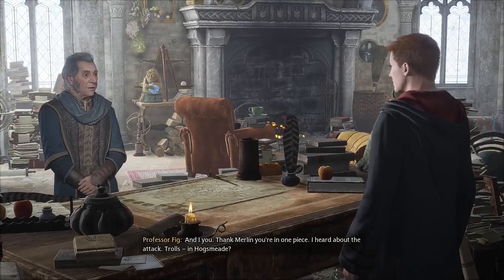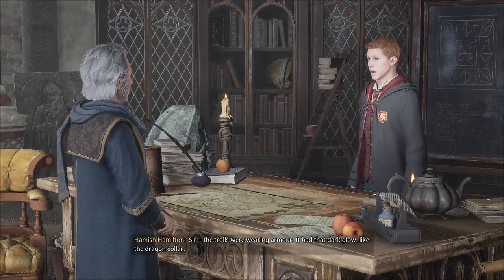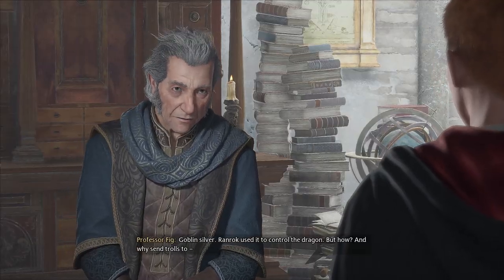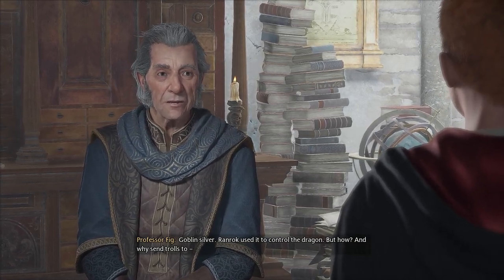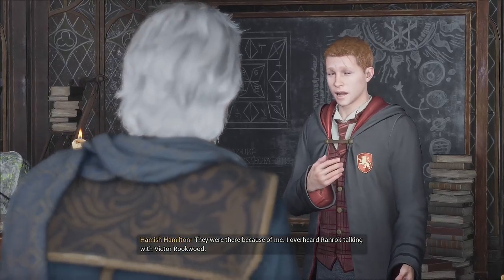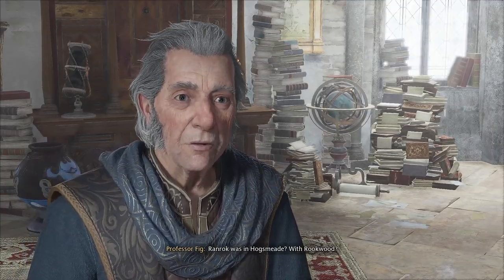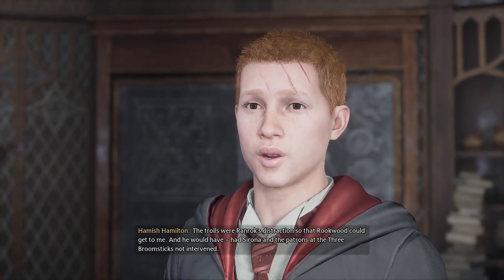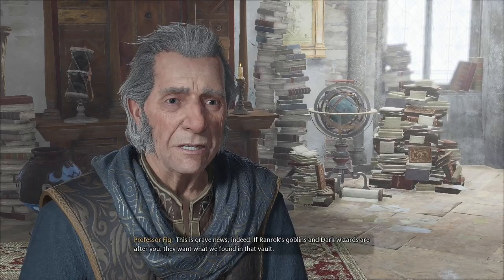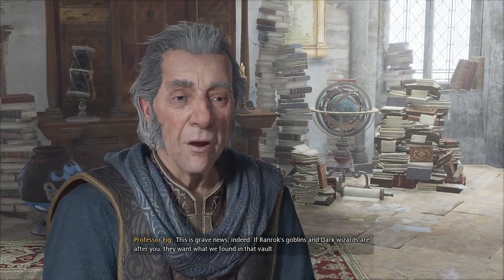And I, you. Thank Merlin you're in one piece. I heard about the attack. Trolls in Hogsmeade? Sir, the trolls were wearing armour. It had that dark glow like the dragon collar. Goblin silver! Ranrock used it to control the dragon. But how? And why send trolls to... They were there because of me. I overheard Ranrock talking with Victor Rookwood. Ranrock was in Hogsmeade? With Rookwood? The trolls were Ranrock's distraction so that Rookwood could get to me, and he would have had Sirona and the patrons at the Three Broomsticks not intervened. This is grave news indeed. If Ranrock's goblins and dark wizards are after you, they want what we found in that vault.